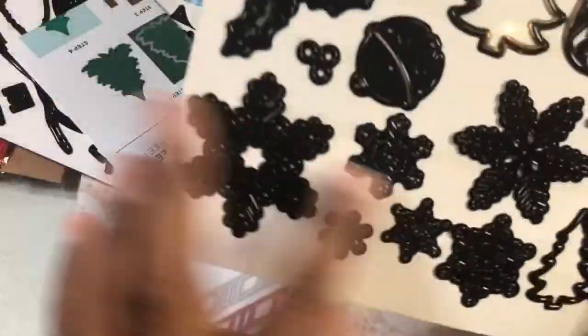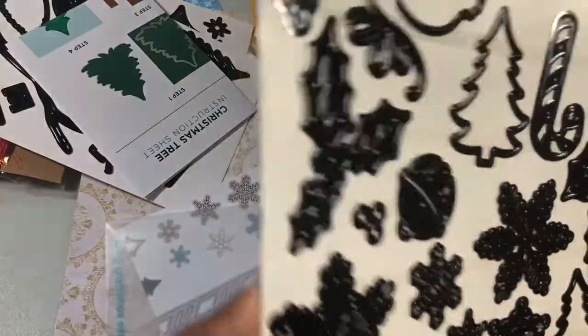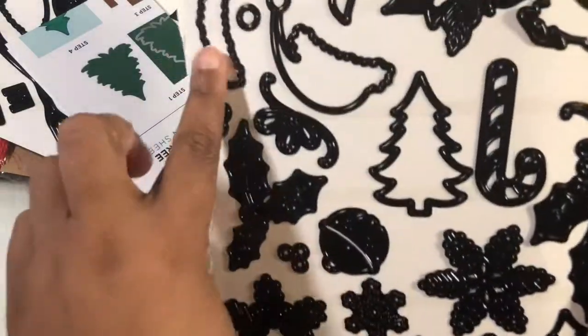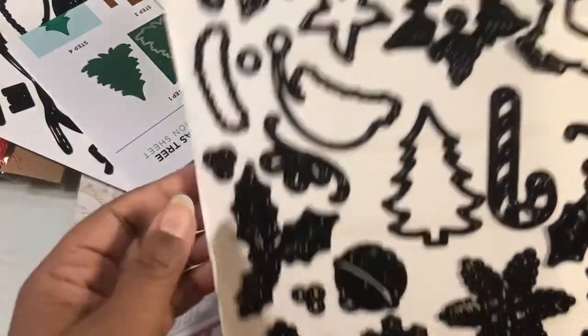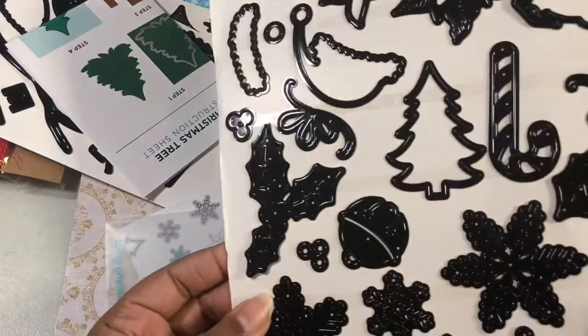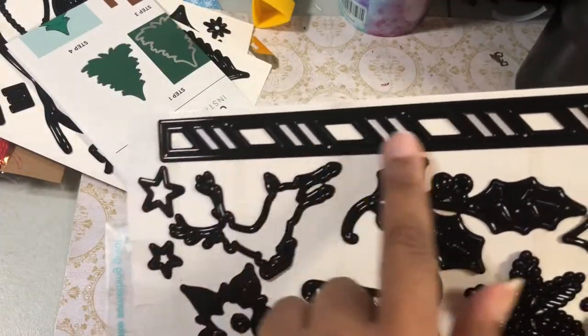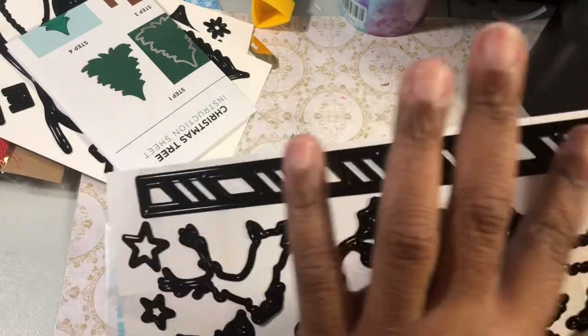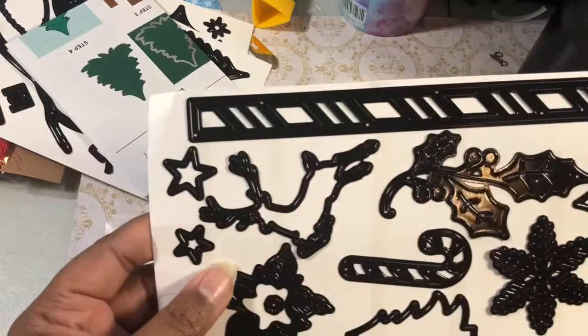And then you got some more snowflakes here. And there's one there. I was trying to see. Another little Christmas tree. A little piece for your white hat. And then they give you a little ball to put on there. So it's like a little layering die. And this was so cute. I loved this little candy cane die here. Adorable. So you could always go back and paper piece it or whatever you wanted to do.